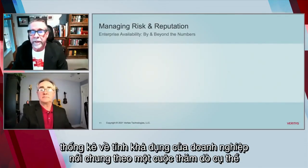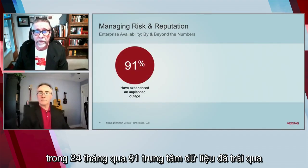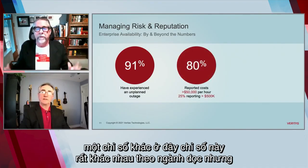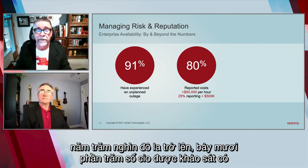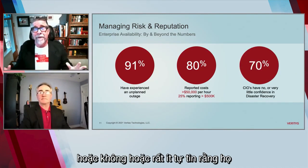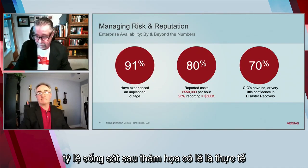So, I mean, there are some eye-opening stats regarding enterprise availability overall. According to one particular poll, in the last 24 months, 91% of data centers have experienced an unplanned outage. So we're seeing 100%. That's right in line with that. Another stat here, this one varies widely by vertical, but for 80% of IT managers polled, downtime costs exceeded $50,000 per hour, with about 25% of those reporting $500,000 or more. 70% of the CIOs surveyed had either no or very little confidence that their business could actually recover from a DR event. And this further supports the IDC study that a 50% survival rate from disaster is probably realistic.